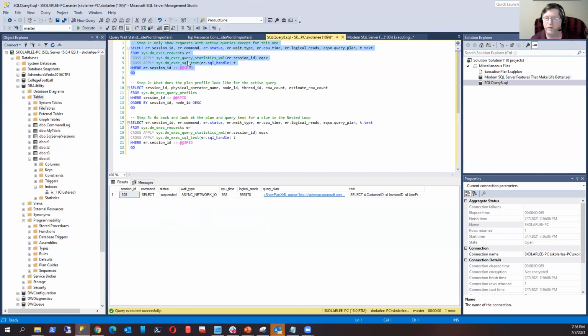This query is just going to show you what is active right now, what's running, status, wait type, and you also have a CPU time and logical reads. And if I click execute a few times, you can see that the CPU time is continuing to climb and the logical reads is also continuing to climb.